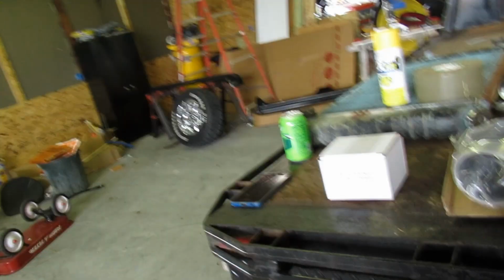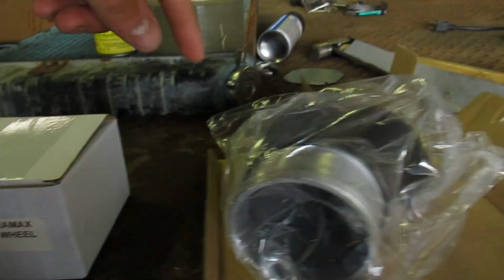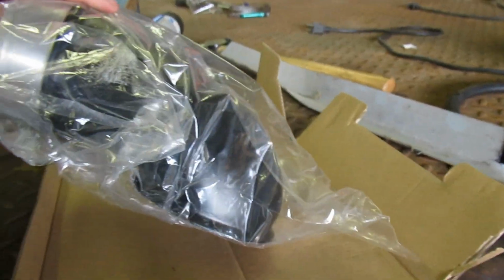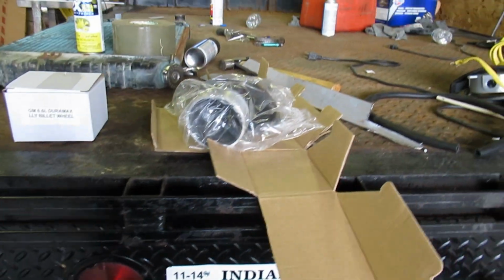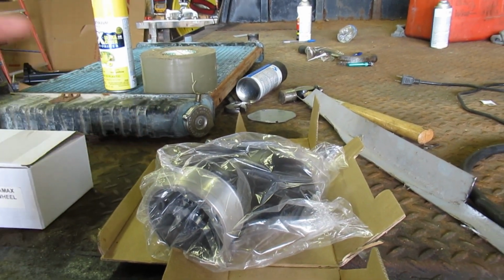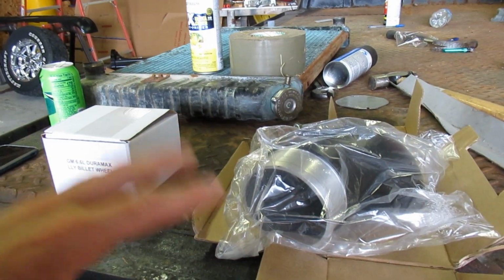But what we're going to be talking about today is the billet 11 blade wheel, and then the new turbo mouthpiece. At least this upgrade here is one that guys say you definitely need to do on the LLYs, just because the mouthpiece is pinched. Obviously this really won't be an install video, but I'm going to kind of compare both of them as we get there.